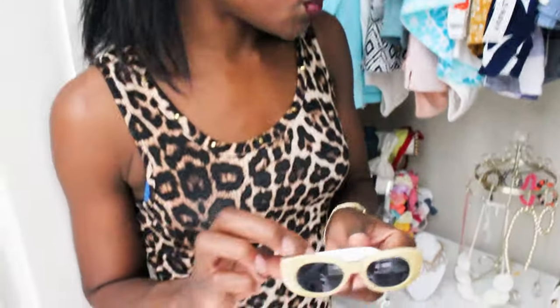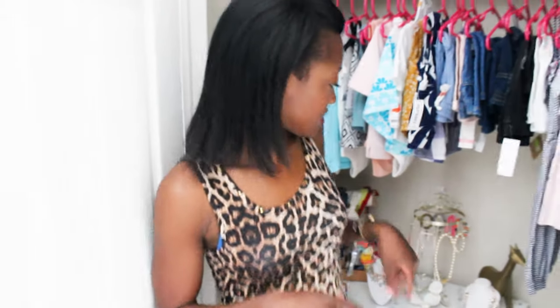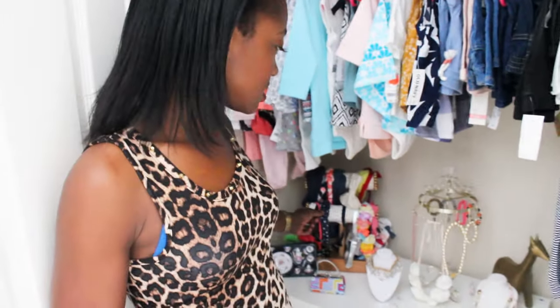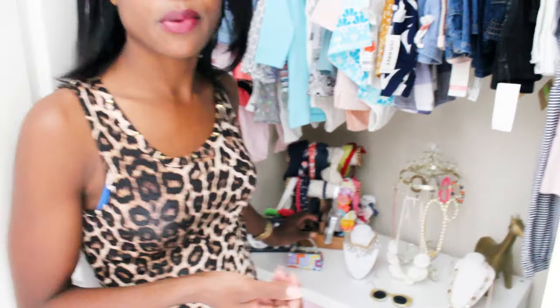The only sunnies that she'll keep on her face, the rest of them are in her drawer. And just her little girly stuff. She's got bracelets in the back. I actually used a bracelet holder for her headbands and such, and at the bottom where the rings would go, I put her barrettes. I don't know if you can see that.